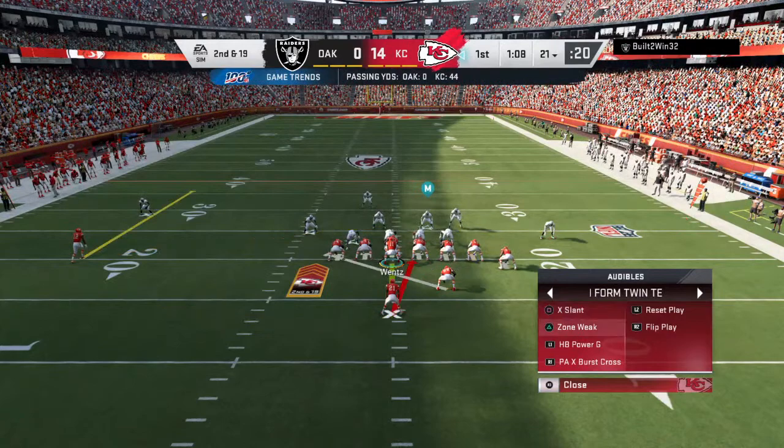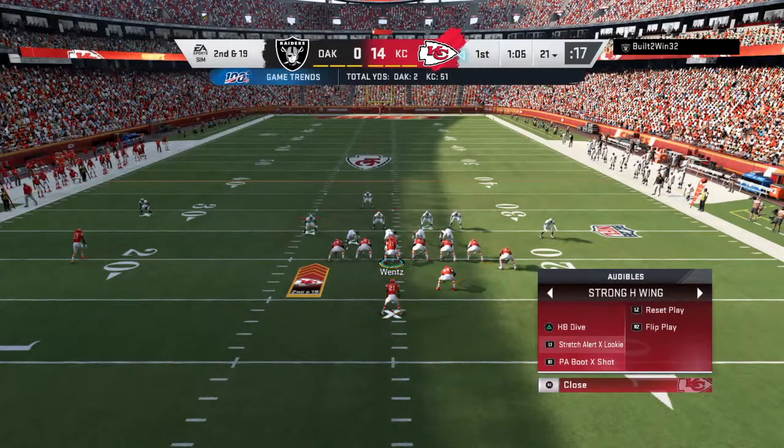Exit, exit. Watch twist, watch twist, watch twist. Twist, twist. Ram, ram.